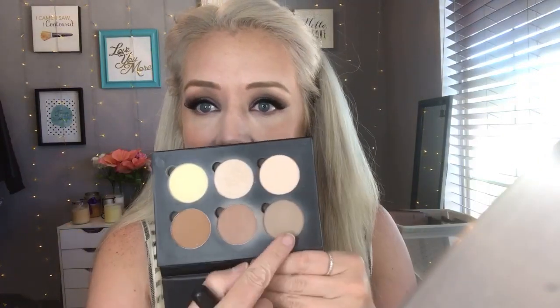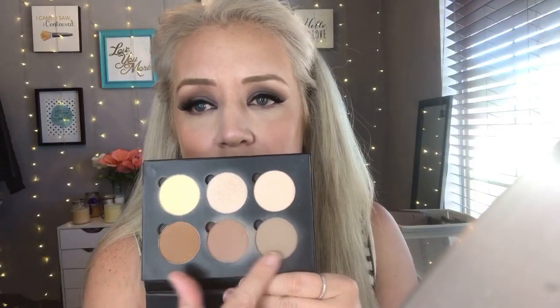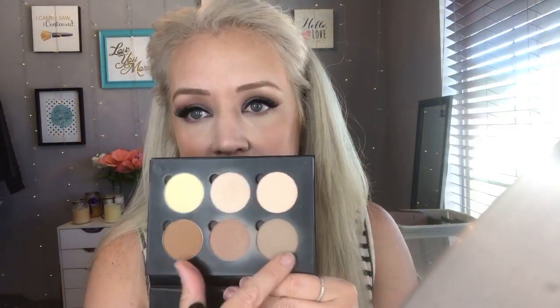All right, so what I'm gonna do now is I'm actually gonna set everything with a powder product. I'm gonna go in with this Sigma large angled contour brush. And what am I gonna use for contour today? Shoot. Okay, I'm gonna go in with my contour kit. It's from Anastasia. I like this color here because it's super cool toned, and then I'm gonna use this too, so I'm gonna mix these two together. I'm not bronzed enough for this guy yet, so I'm gonna use these two.